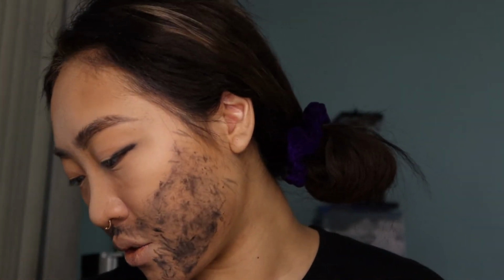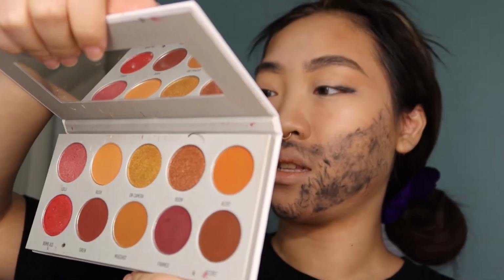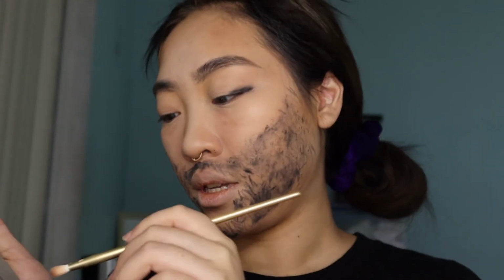Okay, I'm gonna darken my under eye circle a little bit because it's not dark enough. I'm gonna use this color Frame from the Vault palette. This is the Ring of Light palette. I'm gonna use Frame. I'm gonna use that little tiny brush again.